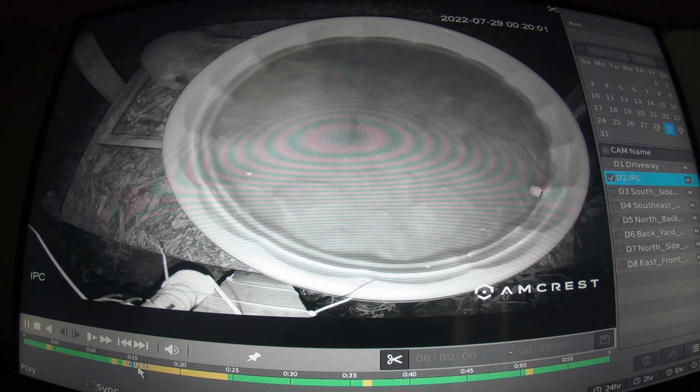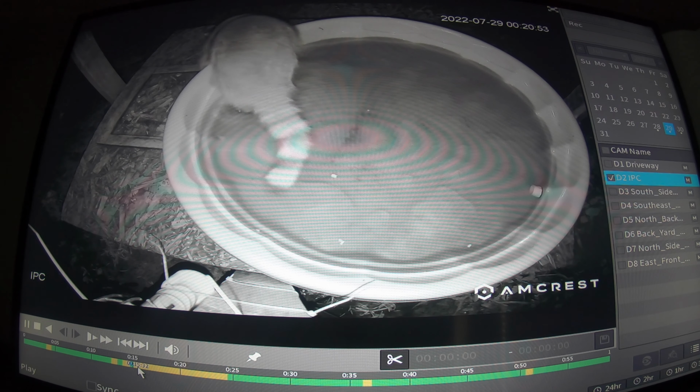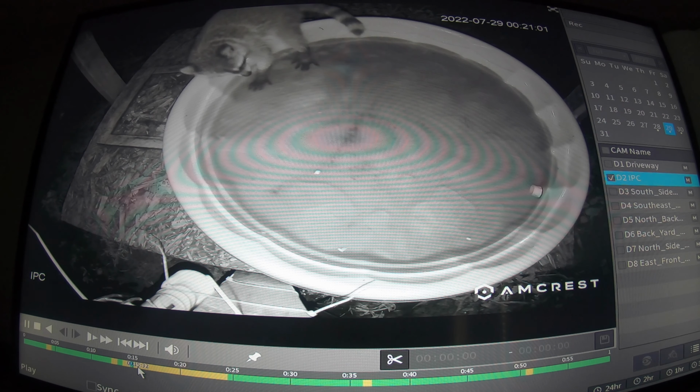Usually the first thing they do when they get in the pool is they get a drink of water. And sometimes they'll just sit in it a little bit to cool off because it's really been hot here. And then they will go and eat and disappear and then come back again in the middle of the night. But this guy here kept messing with the pool for at least a half an hour trying to get it moved so he can get that little bit of food.